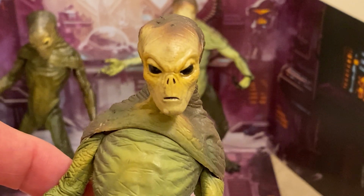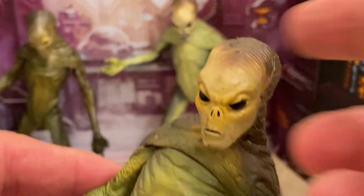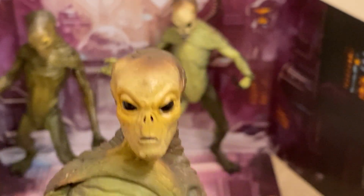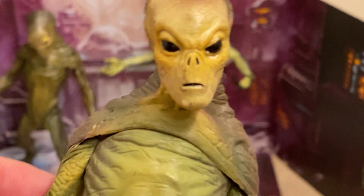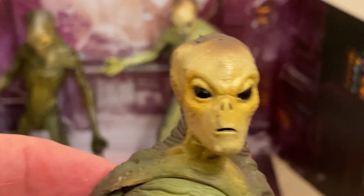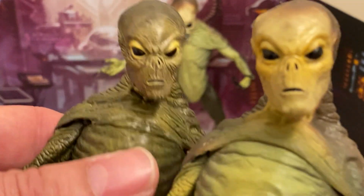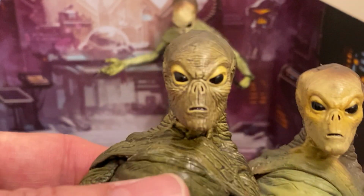There were slight color variations. You guys know how McFarlane rolled. He would do these changes in the paint jobs during a production. And so people would be like, oh, did you get the gray Grave Digger or did you get the blue Grave Digger? McFarlane was known for changing paint jobs through a production's run. And then everybody would go nuts looking for the variants. Again, this alien, same exact alien. This one has more of a yellow face. This one has more of a green face. I like the green. I like this one better.